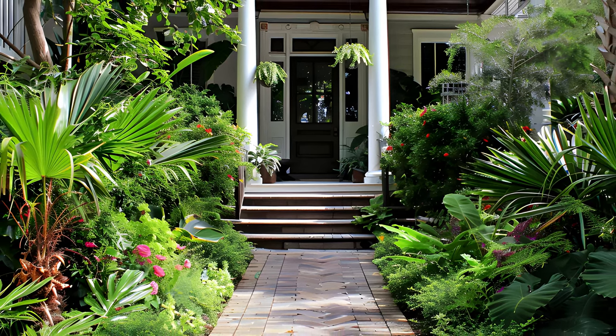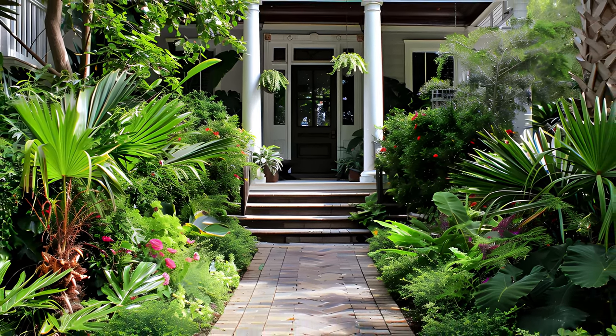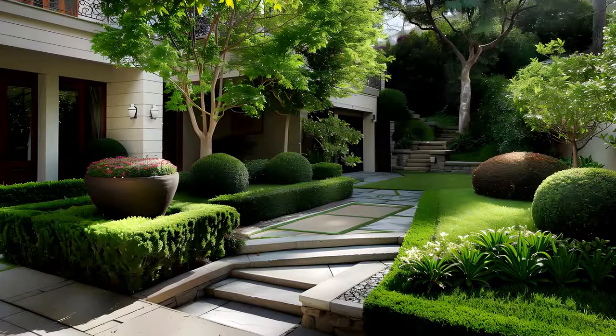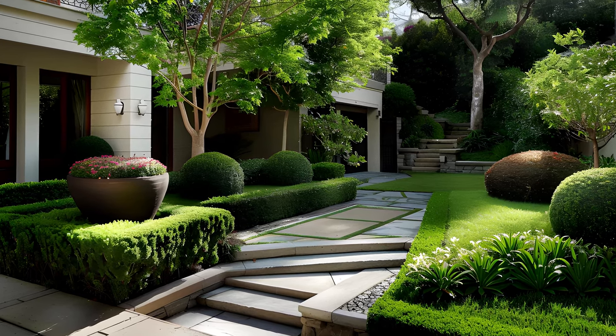Concurrently, judicious fertilization, tailored to the unique needs of your garden's flora, enriches the soil and fortifies plants against environmental stressors. By adhering to these fundamental care principles, you cultivate a flourishing haven that captivates with its verdant splendor year-round.